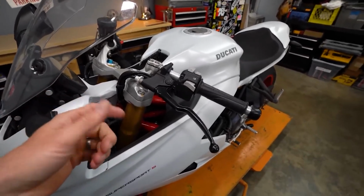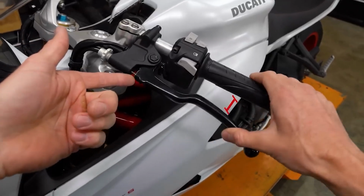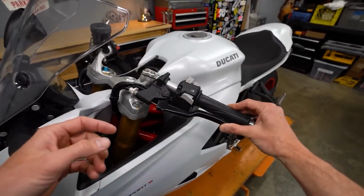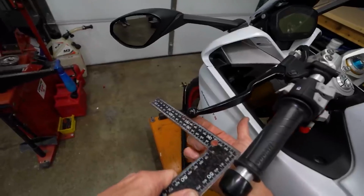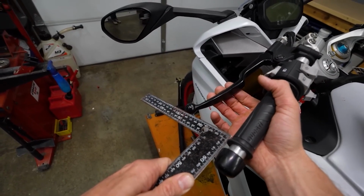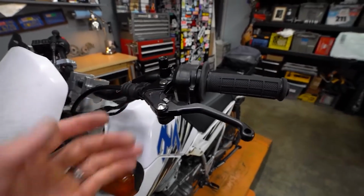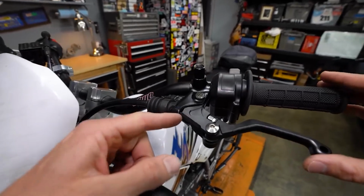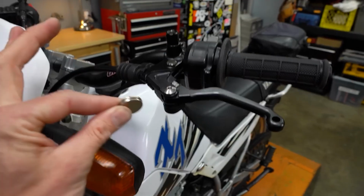If your clutch has too little free play, the clutch plates may stay partially disengaged even when the lever is released. This leads to constant slippage, heat buildup, and loss of power. It's one of the most common reasons for a clutch to wear out faster than expected. On the other hand, too much free play can prevent the clutch from disengaging fully when the lever is pulled in, causing hard shifts, gear grinding, or the inability to shift into neutral when the bike is stationary.